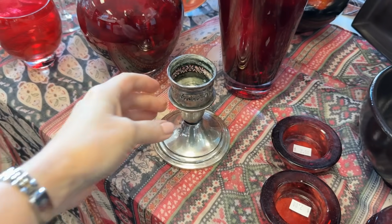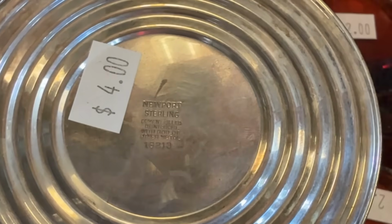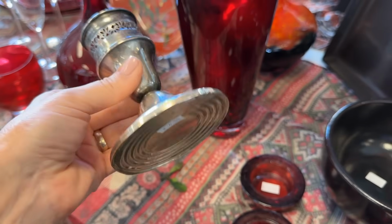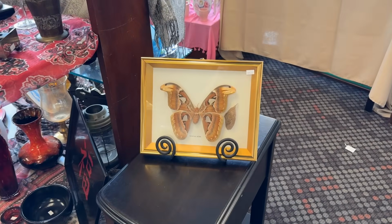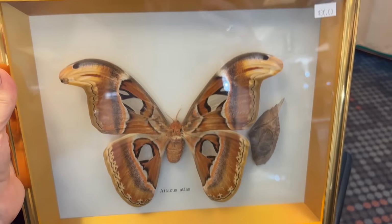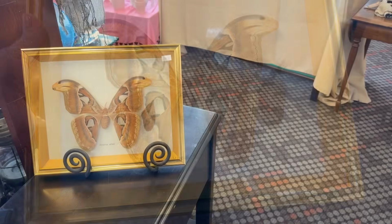This sterling candle holder is begging for a glass hurricane. We found a cranberry one at Rummel Creek Antiques. From Newport Sterling, $4. That is an amazing deal. Absolutely incredible. They do have a nice selection of artwork. This butterfly is priced at $30. When I see these at estate sales, they sell quickly, within minutes.